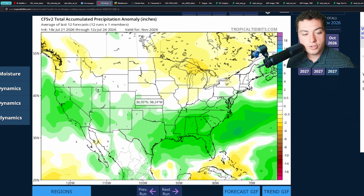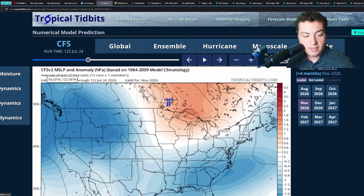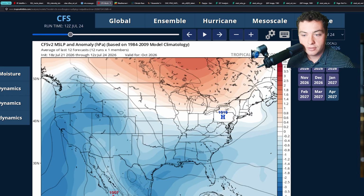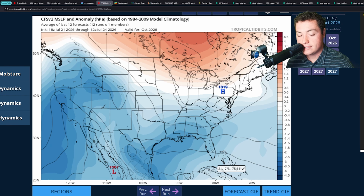So shifting over to the continental United States, let's go ahead and start with our mean sea level pressure anomalies. Let's go ahead and go to October 2026. Definitely noticing those lower pressures than average across much of the southern United States and the western U.S. as well. Things are definitely getting interesting. You are seeing higher pressure over here close to Canada and the northern part of the United States.